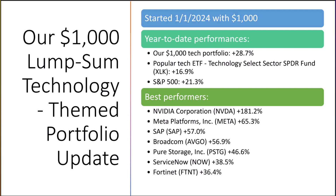The tech themes we built the portfolio around so far are artificial intelligence, cloud computing, software as a service, cybersecurity, and big data. This portfolio can invest in sectors outside of the technology sector as long as the company is connected to one or more of our tech themes. For example, both Meta Platforms and Google are in the portfolio but are not in the technology sector. They are in the communication sector.